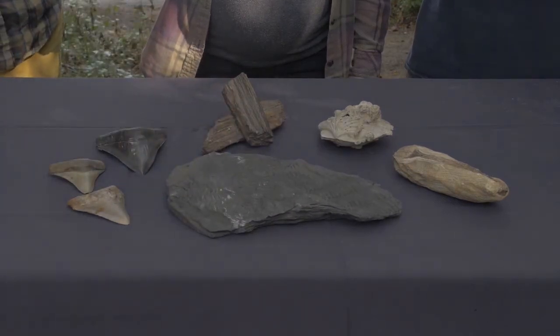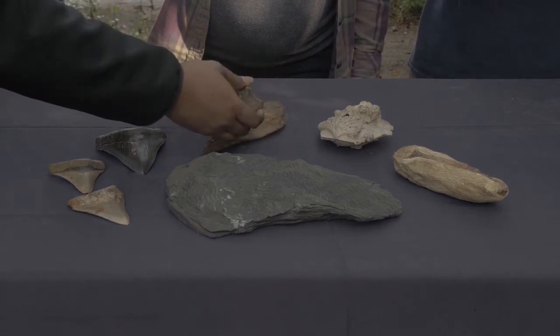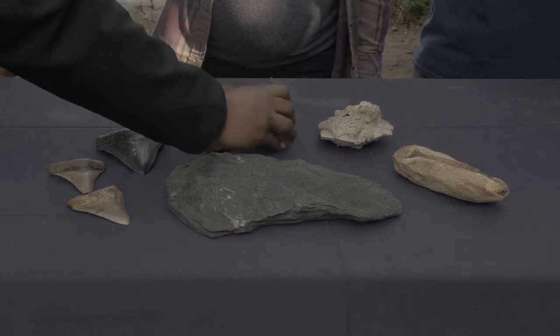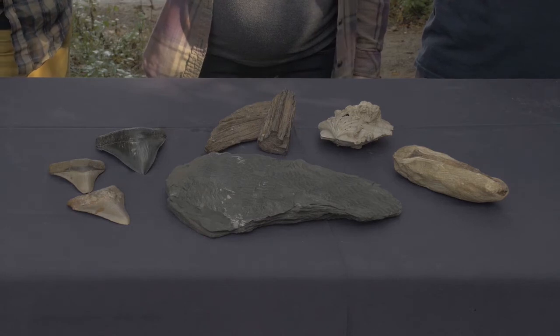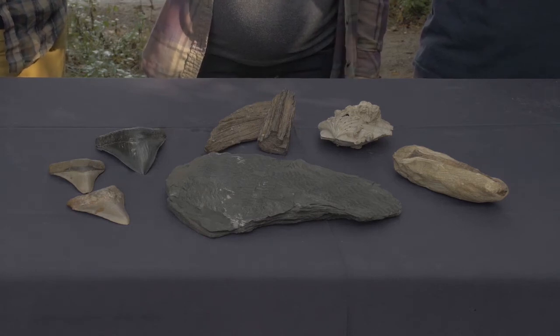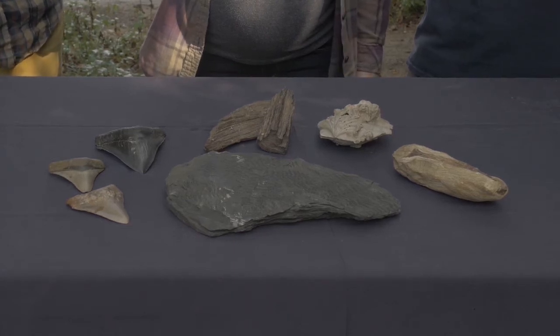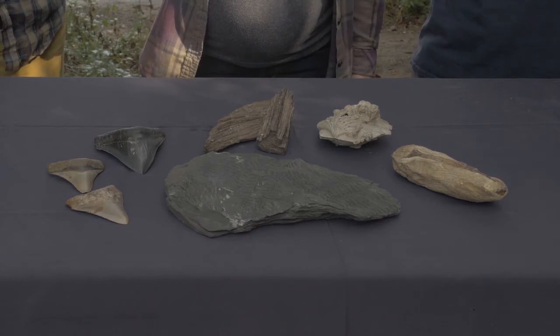And we have this cool stuff. Wow, sounds pretty metallic, but it's not metal at all. It's actually petrified wood. This wood was made between 50 to 60 million years ago and submerged in water. The organic parts were replaced with rock, mineral, and metals.